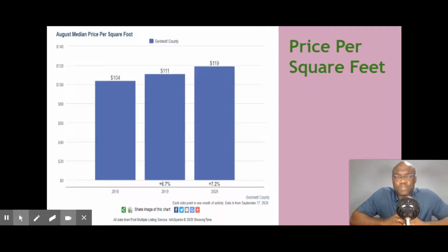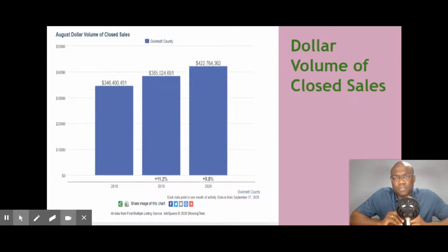Next, we have price per square footage. So this price per square footage metric is used a lot in commercial real estate, but it is relevant here. We can see that in August 2020, the price per square footage was $119. The year before, it was $111. So we have a 7.2% increase in price per square footage. Dollar volume of closed sales. This is an aggregate number that tries to put all the sales together. We can see an increase in that number from 2019 to 2020 of 9.8%.